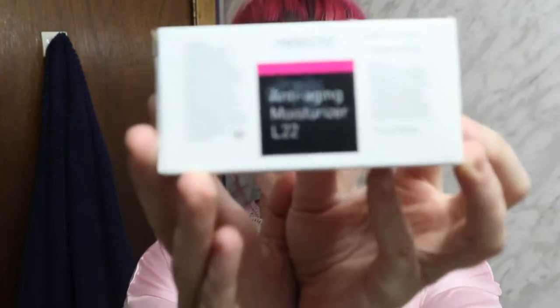Let's get into the Yeouth product. This is the Anti-Aging Moisture L22.